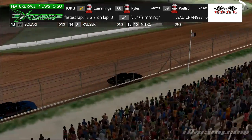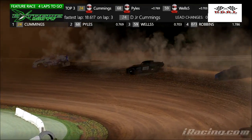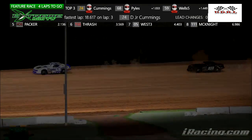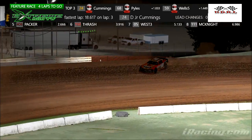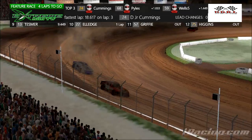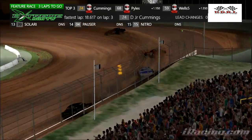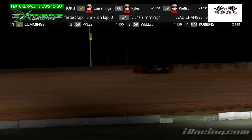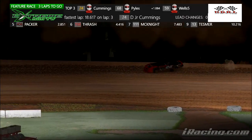4 laps to go this time by. And right now, Cummings Jr. out front, Piles is trying to come up with something to run him down. 1 second back. Wells right there also. 3 laps to go, and Wells blinking out once again. 3 to go. Dangle Cummings Jr. coming to 2 laps to go.